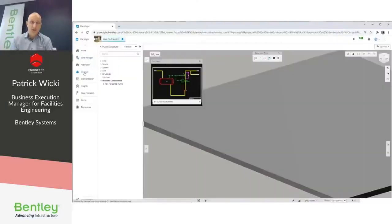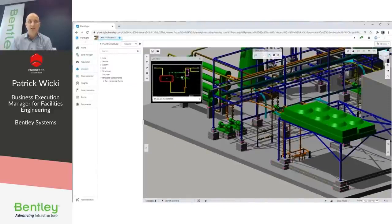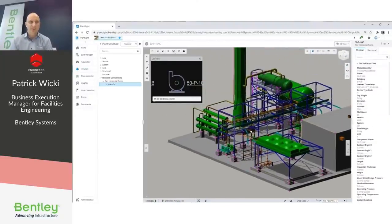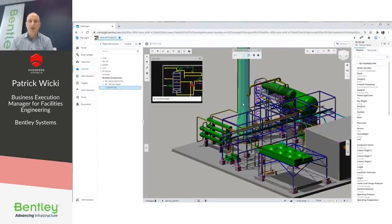Back into the cloud, if you like, plant site, I go now into the visualize section. And here I can see the pump has been placed. I have this little window where I can see the P&ID. If I click on a pump, it will automatically zoom into the corresponding pump in the P&ID and will show me all the property information related. For instance, just to show that cross-probing again, if I click on the tower, it also will open a different P&ID in this case and zoom in and show all the relevant data.